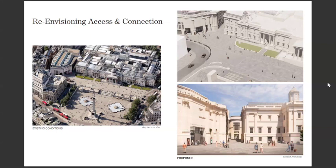For some time, Sainsbury has been the de facto primary entrance, although it was not designed as such. And because of Sainsbury's relationship to the ground plane, the architects and client advanced the view that Sainsbury, amongst every other part of the campus, is uniquely positioned to offer dignified and equitable visitor arrival.